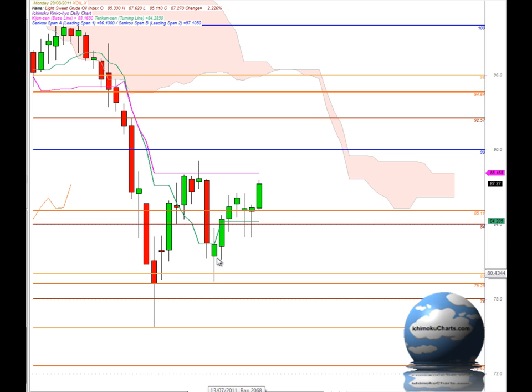Technically, we have had a change of trend to the upside here in the second time frame, where we've had the market making a series of higher peaks and higher troughs, and here we have a trough, a peak, a higher trough, and a higher peak as the market took out this previous peak here. So that could be quite significant for this market.